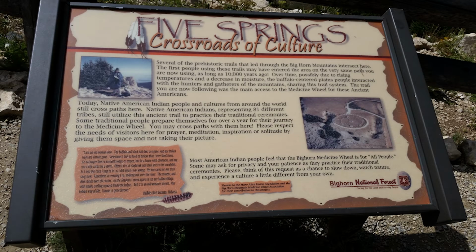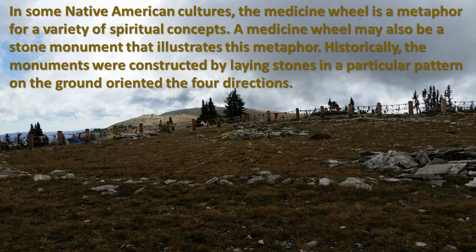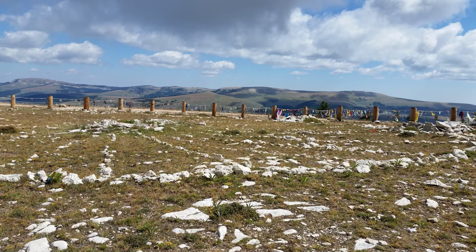The wagon wheel-shaped grouping of loaf-sized stones is like an astronomical observatory. It is considered a sacred site as demonstrated by hundreds of pieces of cloth knotted to the perimeter fence. Great views of the Bighorn National Forest, Wind River Range, Bighorn Basin, and Absaroka Mountains are seen along the hike to the wheel.